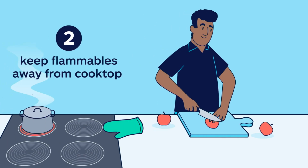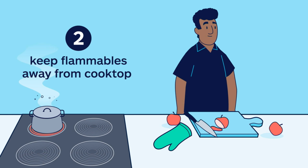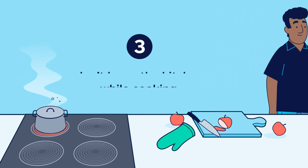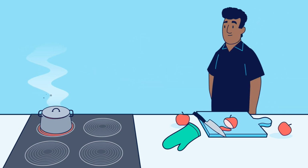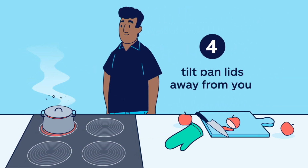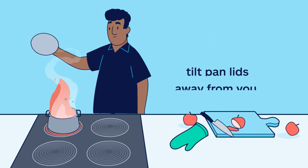Second, keep anything that may catch fire, like dish towels or oven mitts, away from your cooktop. Next, you shouldn't ever leave the kitchen while your food is cooking. And when removing a lid from a hot pan, tilt it away from you to protect your face and hands from steam. Now, if a grease fire starts, never use water.